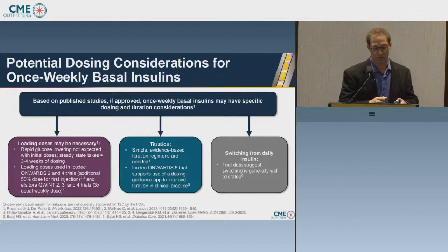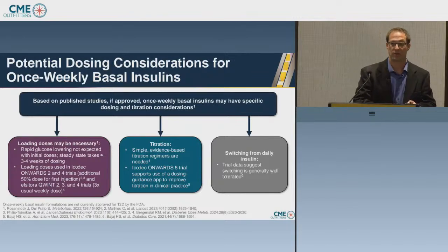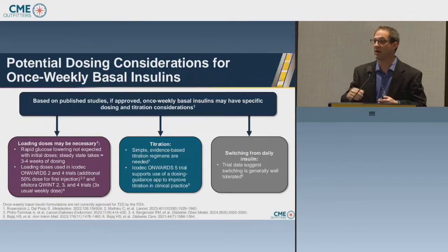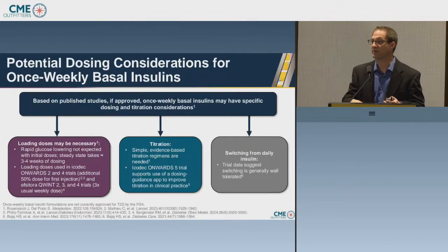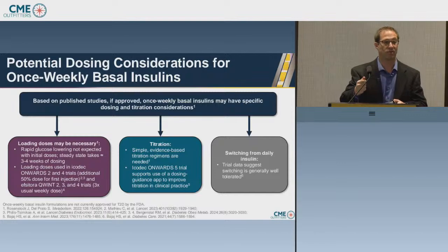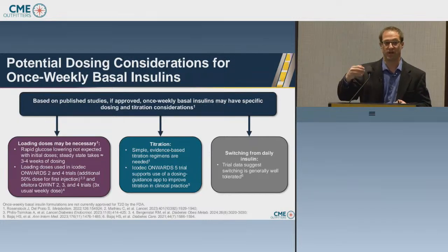And then on the QUINT 2, 3, and 4 trials, they had a loading dose of 3 times, about 300 units, on that first weekly dose, and then went on. So efsitora was then titrated from the loading dose, starting back down at 100 units, and then incrementally on a weekly basis increased about 20 to 40 units based on target. Target was 80 to 130 on the previous 3 fasting glucose readings from the previous week. You can imagine that happened weekly for 12 weeks and then went on to a monthly titration check-in assessment.